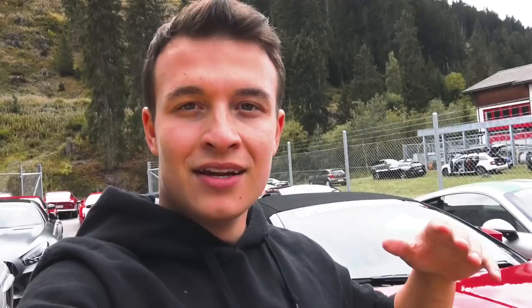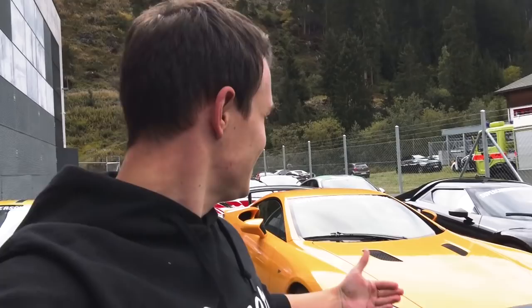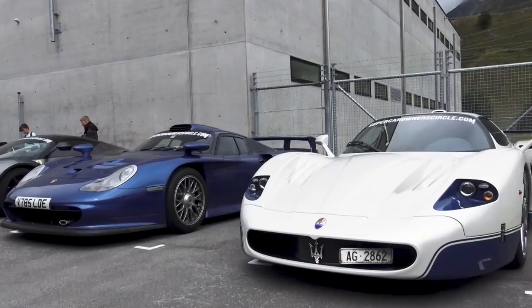So the owners of these cars have a secret reveal of the new Aventador SVJ. Unfortunately, we're not able to get in, but just seeing all these cars parked up over here is just ridiculous.